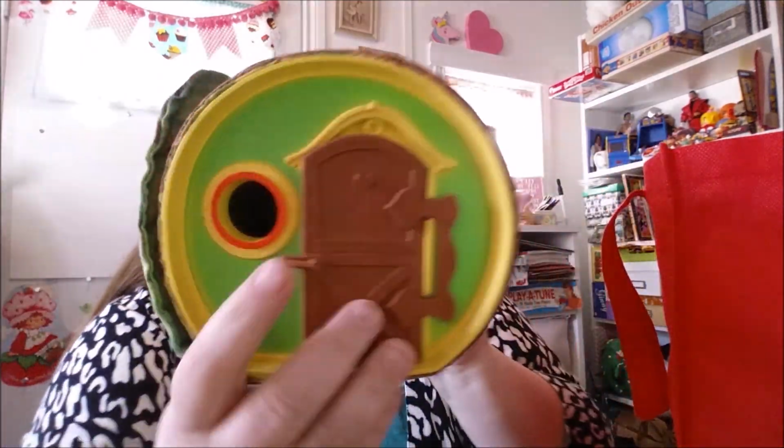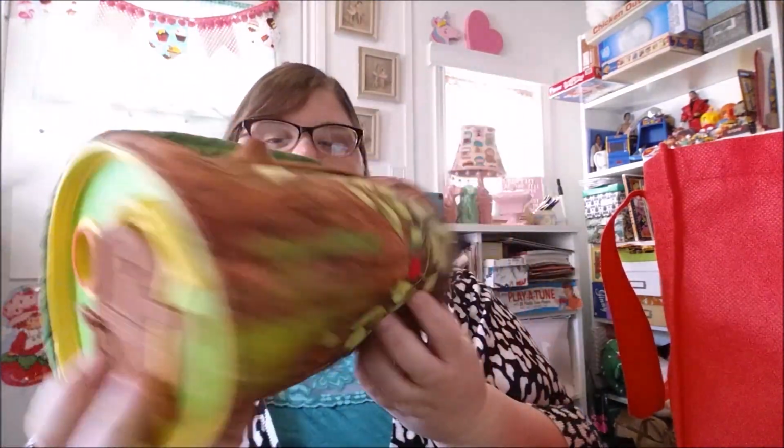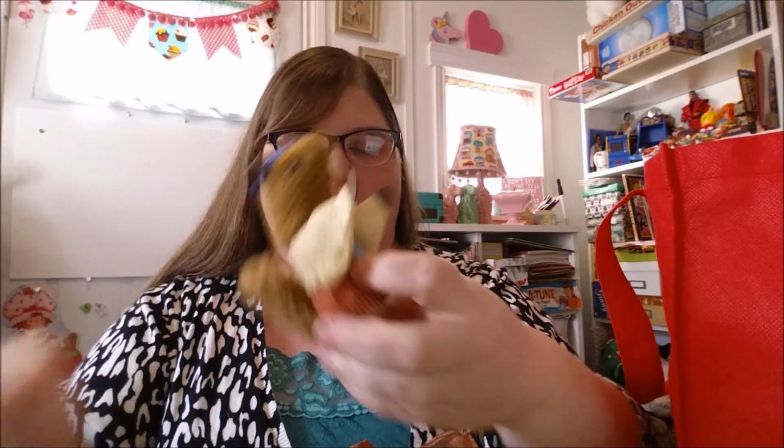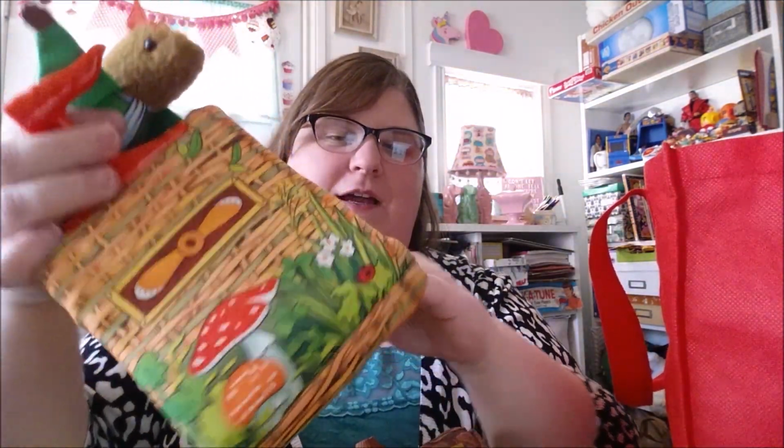Here is, oops, the Woodsies House. This is Fisher Price Woodsies, and it's like a log. They live in a log. They're little squirrels. They're super cute. And then they also came with this guy who is a pilot. And this is actually his little airport.